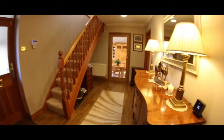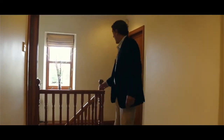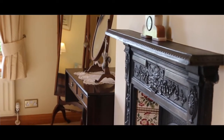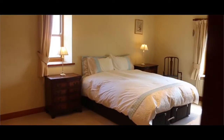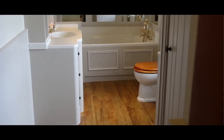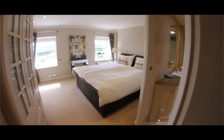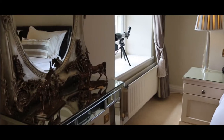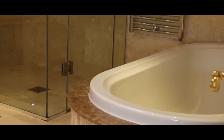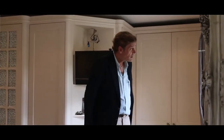You can access the upstairs of the house via two staircases, and once on the landing we have another two bedrooms. Family bathroom and the principal bedroom. This is what the current owner uses as the principal bedroom, with a beautiful ensuite and far-reaching views.